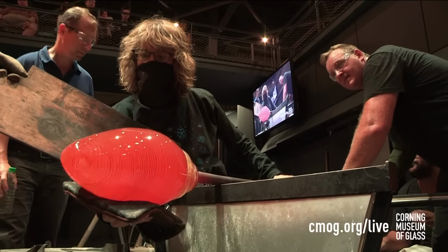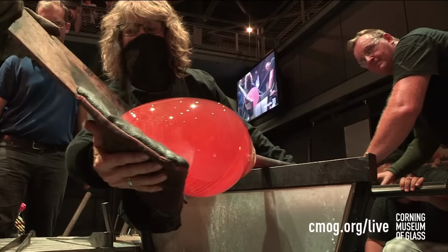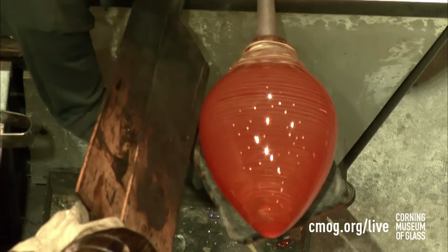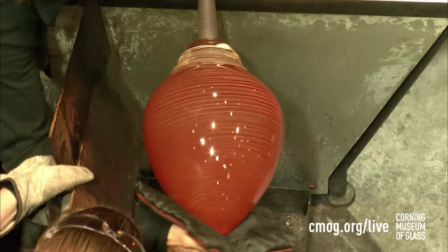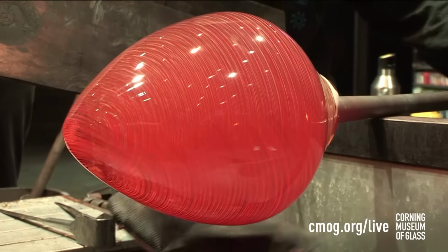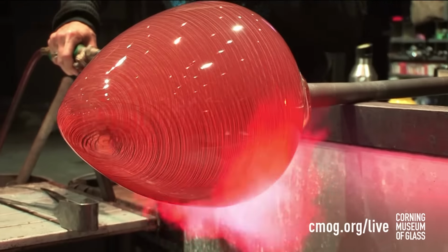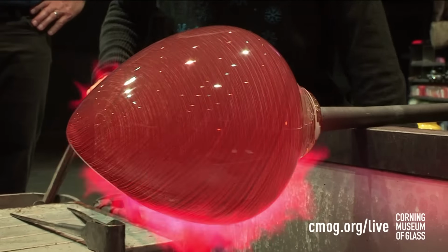So earlier, we were using a newspaper pad, folded up wet newspaper, to shape the glass. We've now switched over to a steam pad, and these are graphite fibers that are soaked in water, but it still feels quite a bit like fabric, a soft, kind of flexible and pliable pad. That helped Nancy to really wrap her fingers around the tip of the bubble. We did quite a bit of inflating.